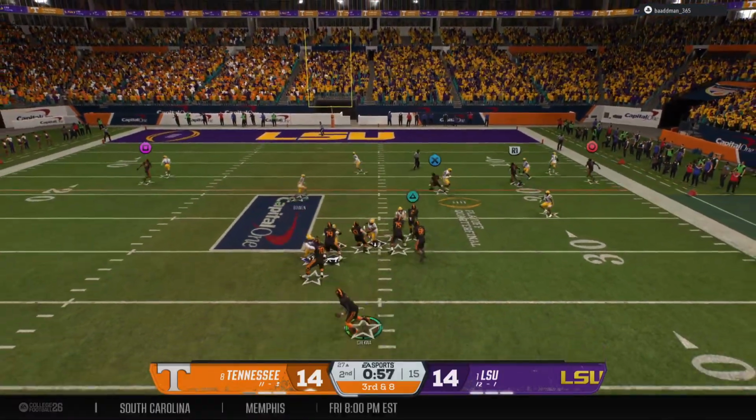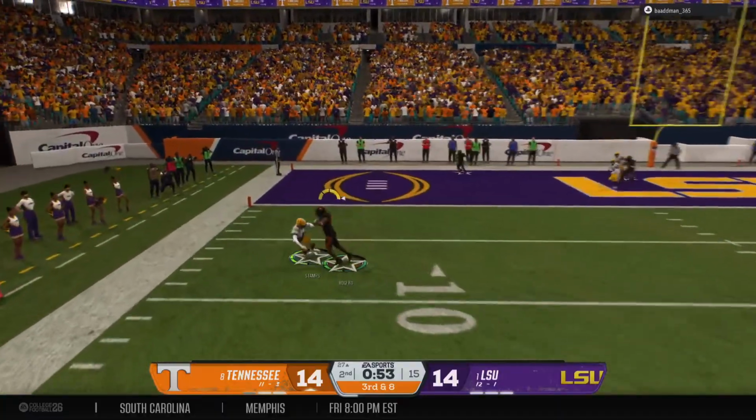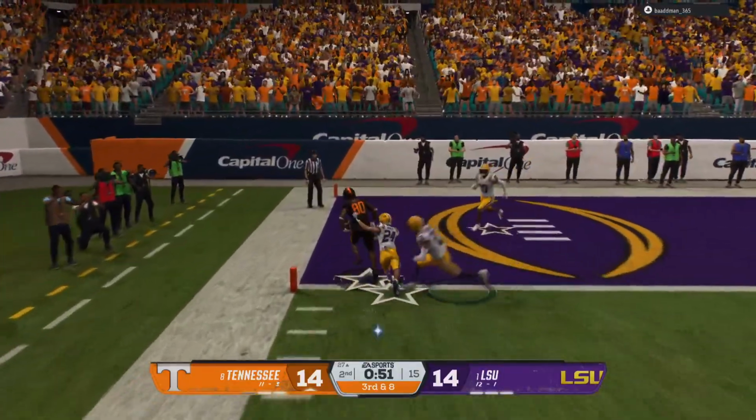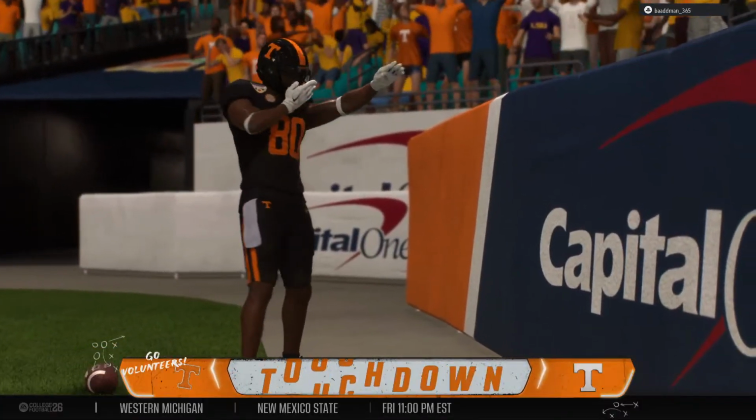He'll drop back here on third down. Looking to scramble. On the run, he'll let it go. Oh, downfield catch made on the left side. And he's in for the score.